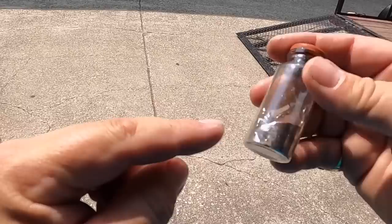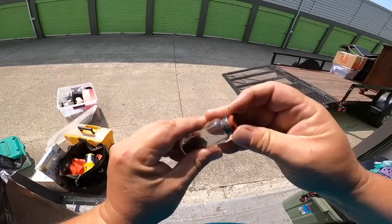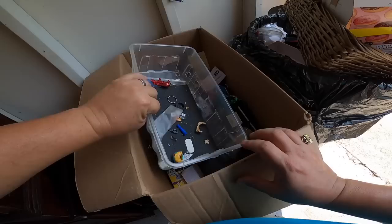That is a trip. I'm not gonna open that. That's, I think, highly poisonous. I don't know. Yeah, I'm gonna put that aside. I'm definitely not gonna make that go in the landfill. That needs to be dealt with properly. Such a weird thing to find, though.